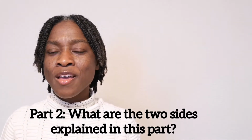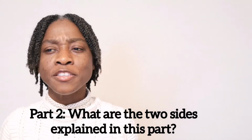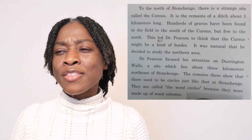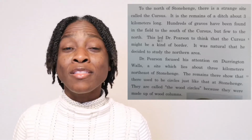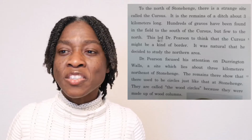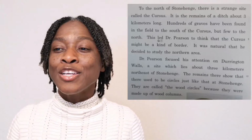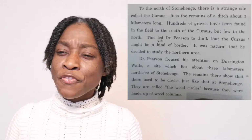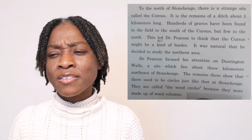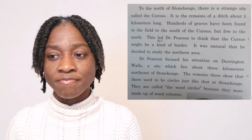Part 2. What are the 2 sites explained in this part? To the north of Stonehenge, there is a strange site called the Cursus. It is the remains of a ditch about 3 kilometers long. Hundreds of graves have been found in the field to the south of the Cursus, but few to the north. This led Dr. Pearson to think that the Cursus might be a kind of border.